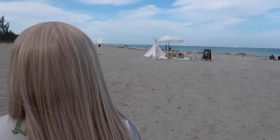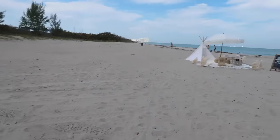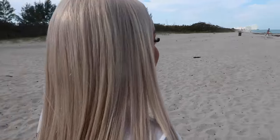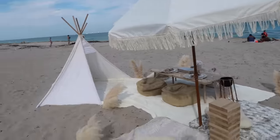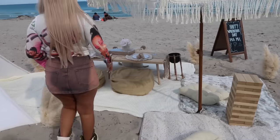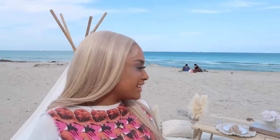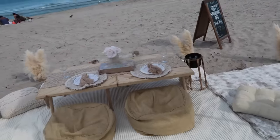I love the nude aesthetic. Yeah. You've been all real on nude lately, so that's why I got nude. This is so cute. Oh, with the pampas. Look like home. Oh my god. Oh, look at the big Jenga. This is so cute. Nice water. Look what's in the middle. Charcuterie. That's so cute. Happy early Valentine's Day. Thank you. Wow. You did good, man. You did good. Thank you.